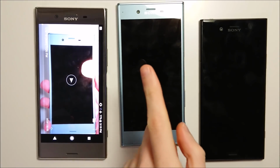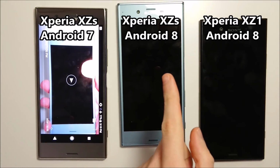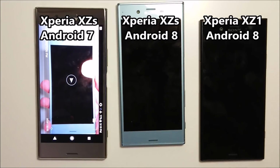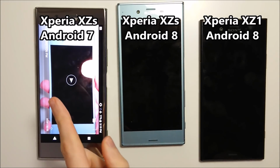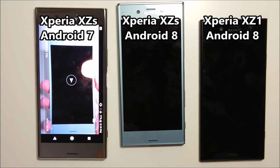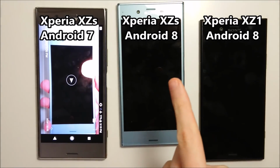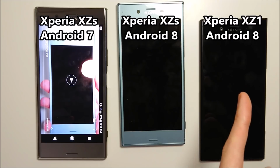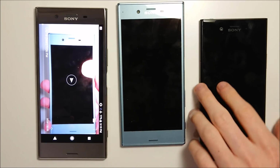Now, before I updated the XZs to Android 8 Oreo, I filmed a quick video of it still on Android 7 Nougat. Filmed it on the Sony Xperia XZ Premium. And with this, it's just a quick boot up test. Here it is on Android 7 Nougat. Of course, the XZs on Android Oreo is right in the middle. And on the right side, we have the XZ1 on Android Oreo, so it's going to do a quick boot up test here.